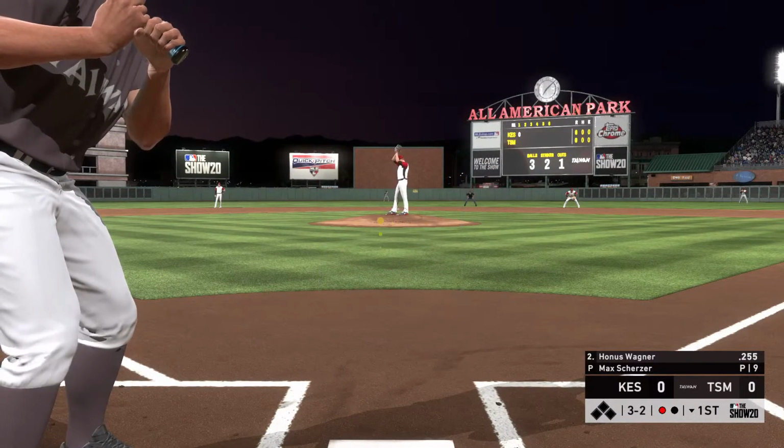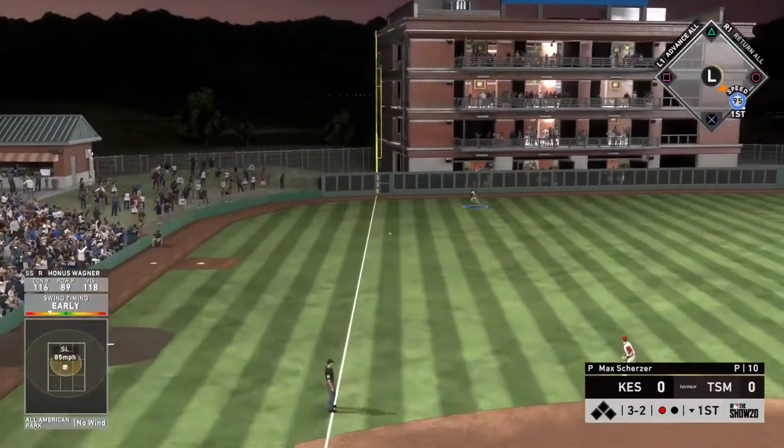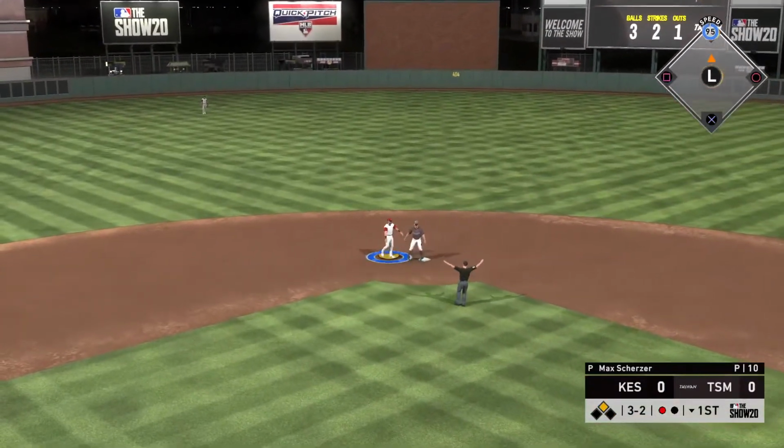Stepping in, Honus Wagner. Yanked on the ground down the line. And he goes to a knee to try to knock it down, but it's by him down the line. Not in time, and he's in there with a double.